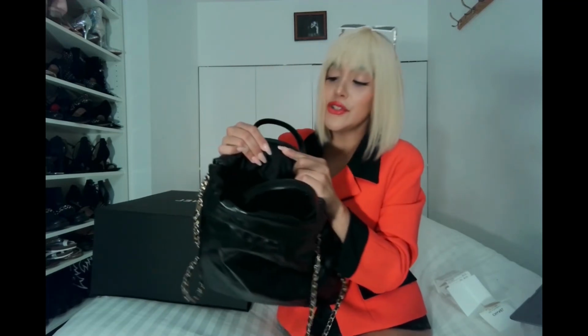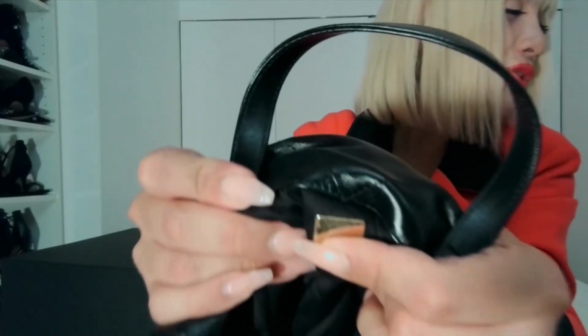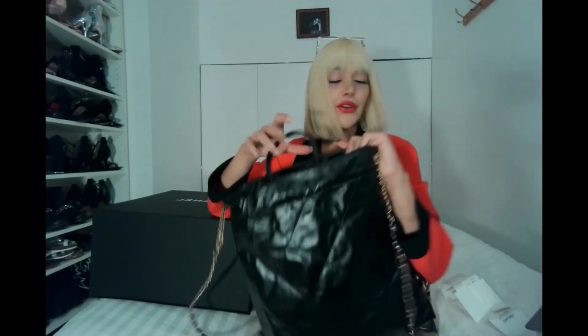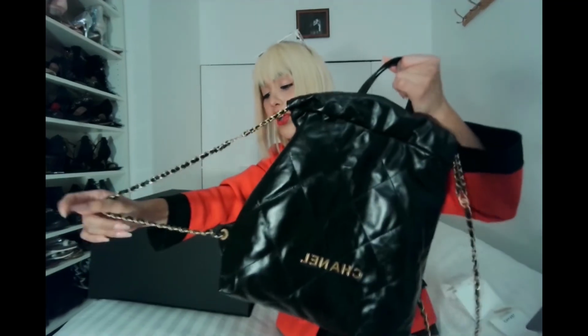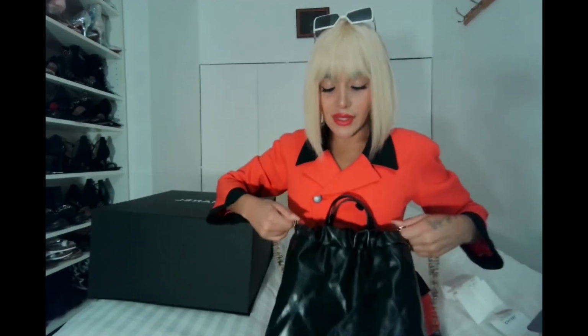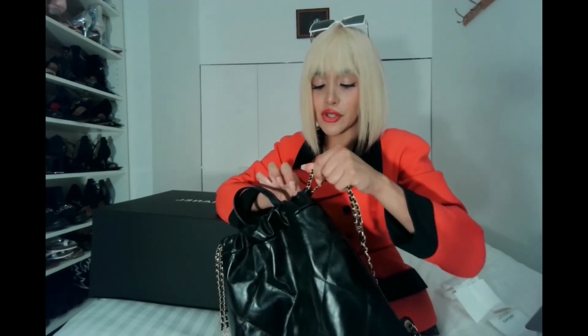And right here you just have the metal microchip. In case you didn't know, Chanel now has these microchips that are their new form of authentication. They no longer come with the authenticity cards, which I kind of miss. So yeah, it comes with these massive quilts. The strap is somewhat adjustable, but I don't think that I will be pulling on this too much.